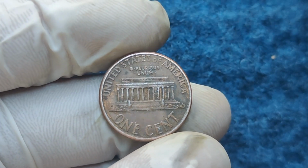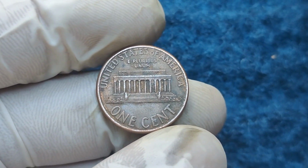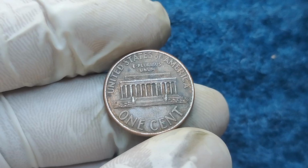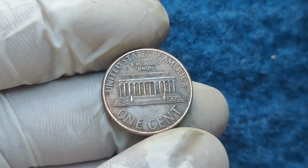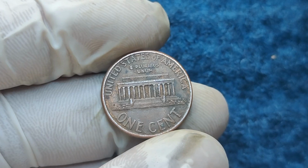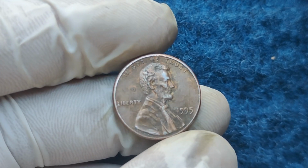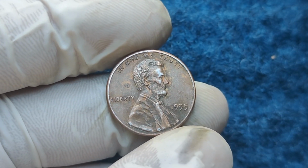minding your business, maybe cleaning out some old change, and you stumble across a 1995 penny without a mint mark. At first glance, it might seem like just another regular coin. But, my friend, this little guy could be worth a small fortune, up to $1.1 million. A single penny is worth more than my car?